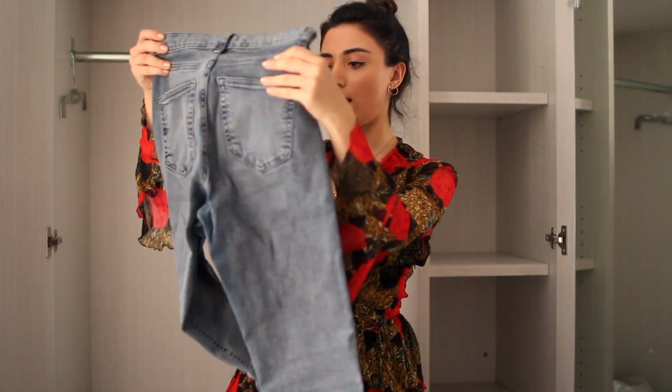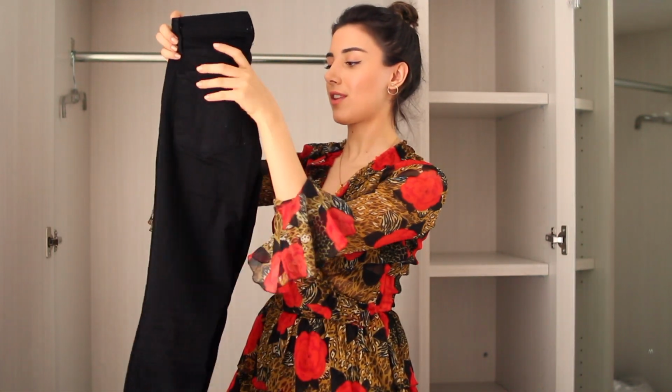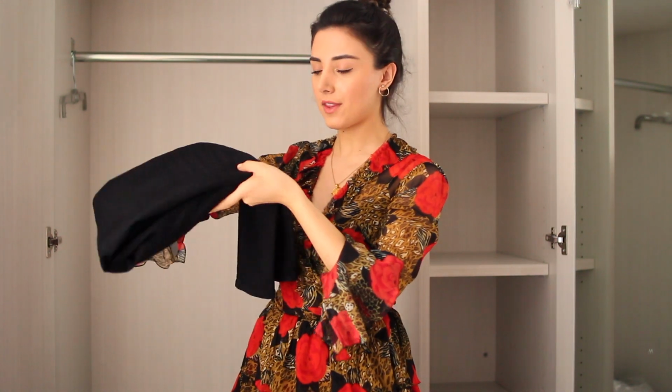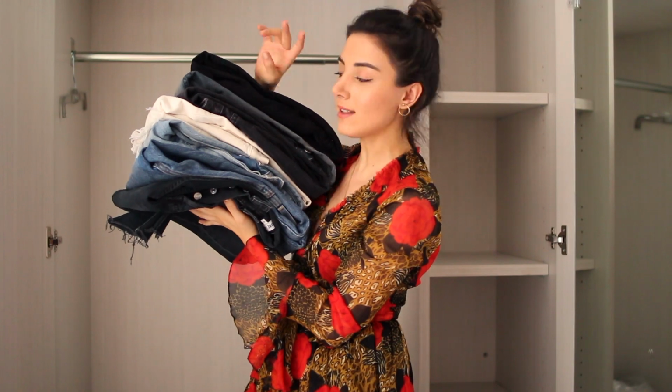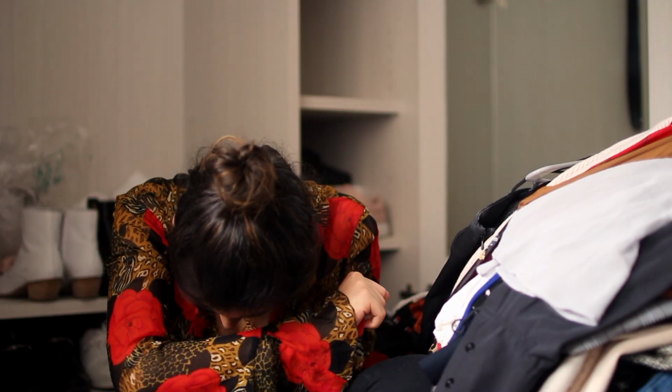And I have other jeans that I like more, so I will be getting rid of this one. I got these pants from Topshop and I love them. These are my everyday black pants. I love them. They're by Frame and I wear them all the time. I'm keeping these and I'm getting rid of 2 pants, so that's a good start.